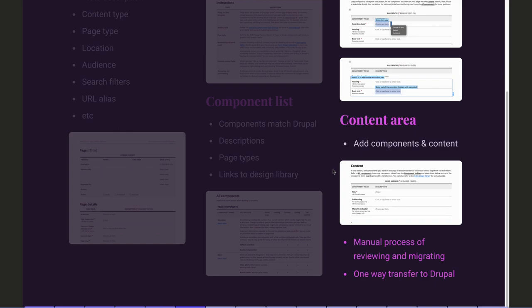But again, it's a manual process of reviewing and approving and migrating, and it's a one-way transfer to Drupal as well. And be aware that some of your clients may not be okay with the macros and the security issues around that, so that's just to note.